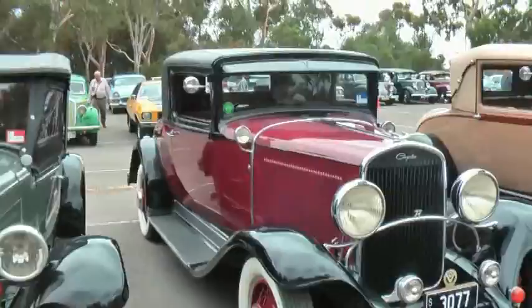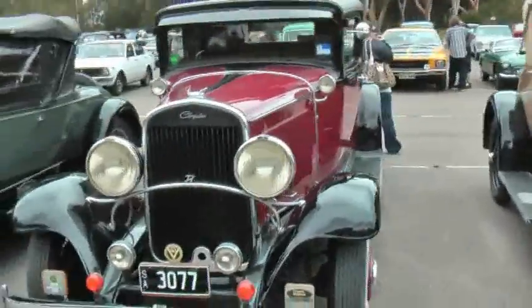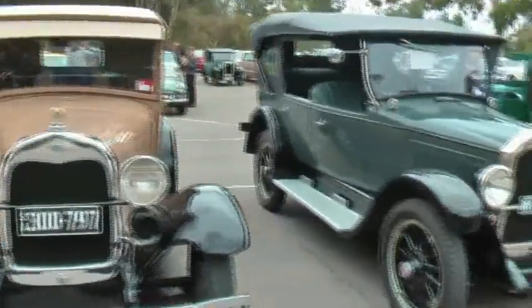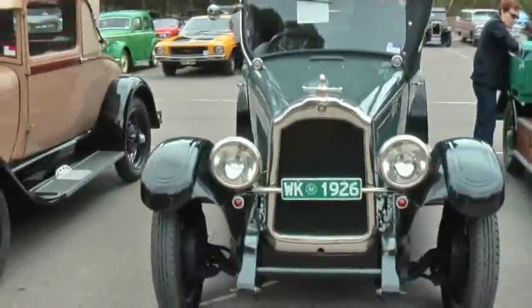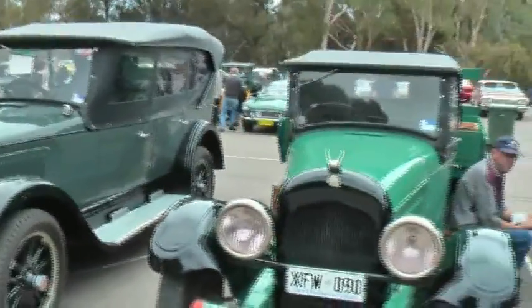Chrysler 77 Coupe. Painting of that's been on the front cover of our magazine. An A model Ford. Here we have a Willys Knight with a sleeve valve engine. 1926. Chrysler 60 buckboard.